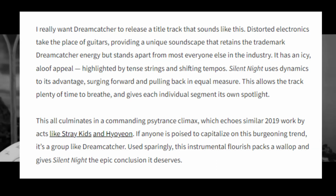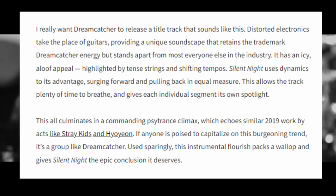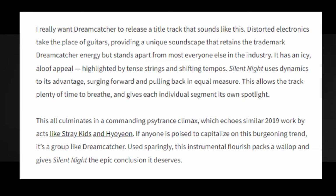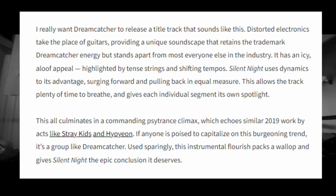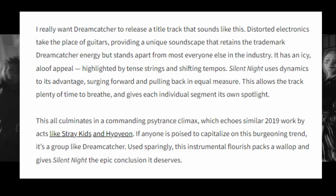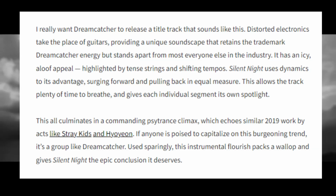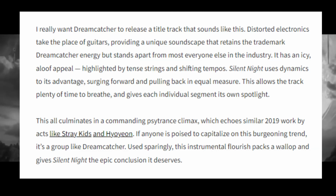It has an icy, aloof appeal, highlighted by tense strings and shifting tempos. Silent Night uses dynamics to its advantage, surging forward and pulling back in equal measure. This allows the track plenty of time to breathe, and gives each individual segment its own spotlight. This all culminates in a commanding C-trance climax, which echoes similar 2019 work by acts like Stray Kids and Hyuna. If anyone is poised to capitalize on this burgeoning trend, it's a group like Dreamcatcher. Used sparingly, this instrumental flourish packs a wallop, and gives Silent Night the epic conclusion it deserves."